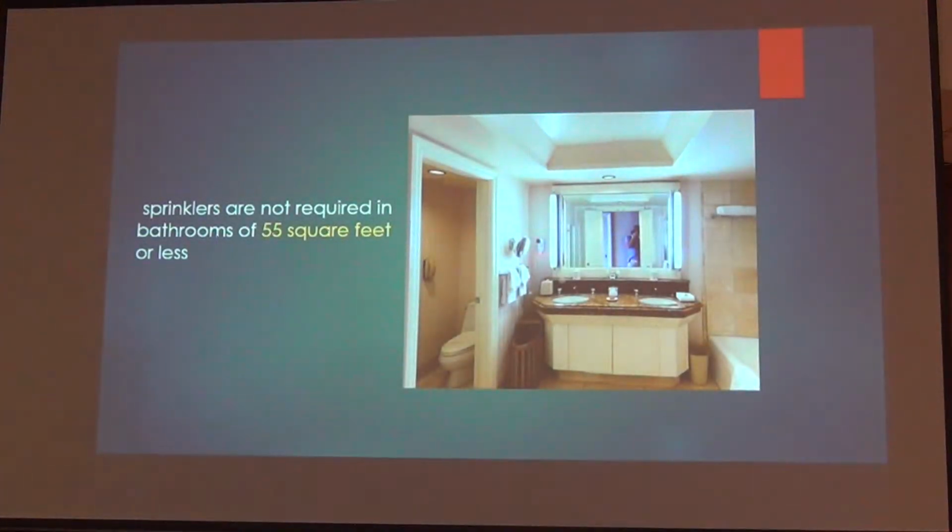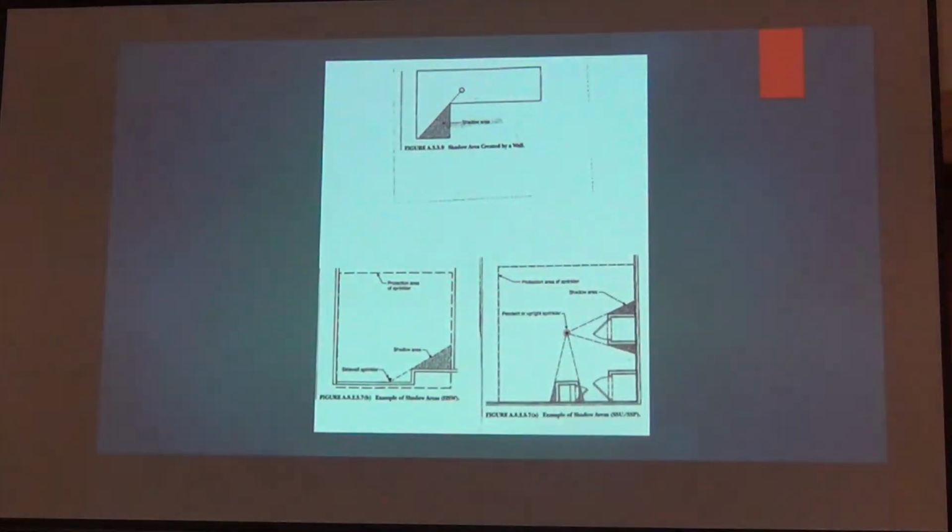Okay, bathrooms under 55 square feet, under 13R and 13D do not need to be suppressed. Go back one slide, that slide. This one?